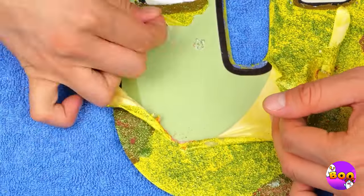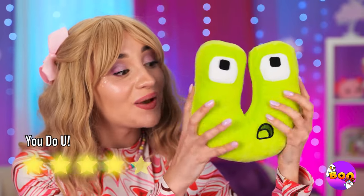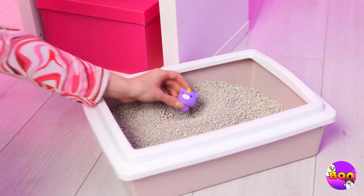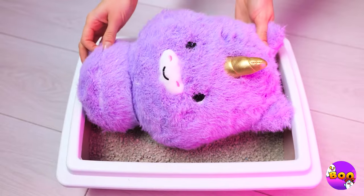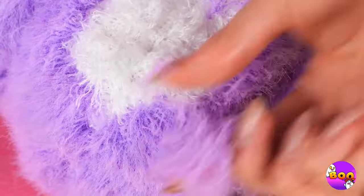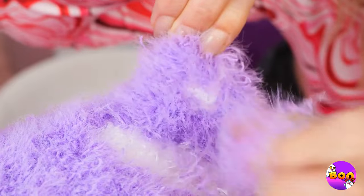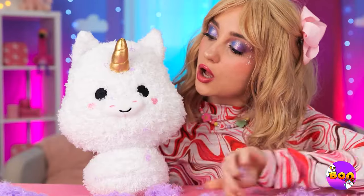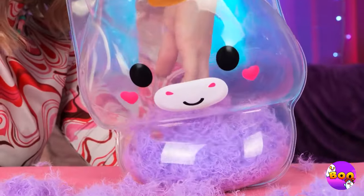It's time to shed your skin. And look, you're fluffy again. Wow, unicorns grow up so fast. But that's more than enough fluff. You'll feel better after a quick shave. In fact, there's plenty of leftover fluff to make a whole new unicorn.